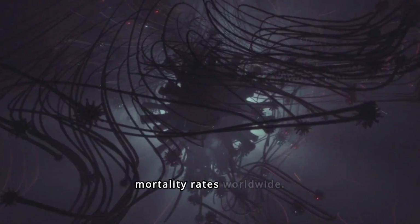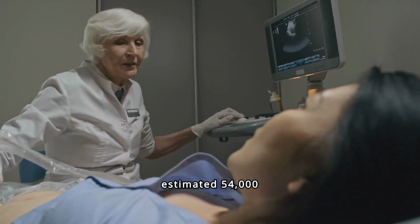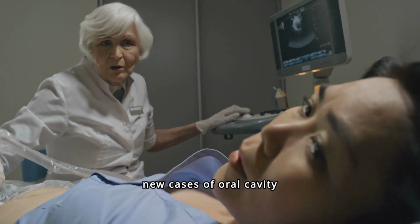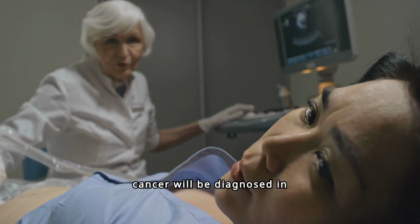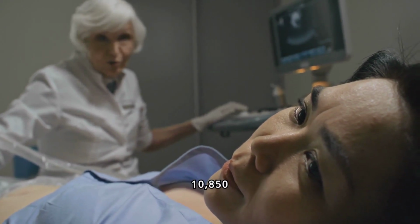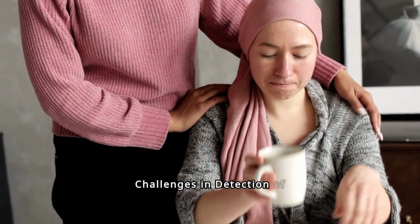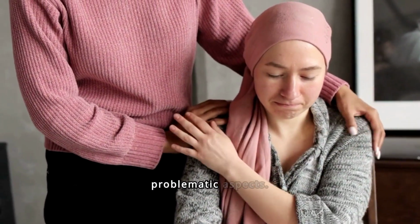and mortality rates worldwide. According to the American Cancer Society, an estimated 54,000 new cases of oral cavity and oropharyngeal cancer will be diagnosed in the United States alone in the coming year, with approximately 10,850 deaths attributed to these diseases. Challenges in detection of oral cancer is one of its most problematic aspects.